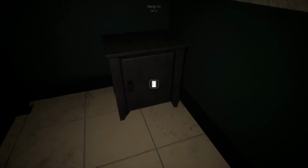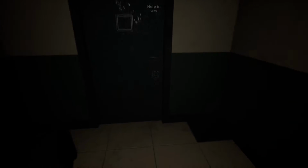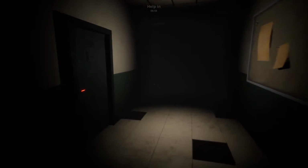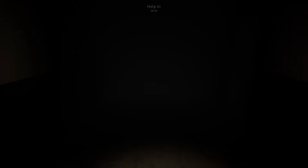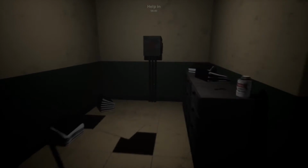All right, we are back. Yeah, turn up the brightness. Yeah, turn up the brightness a little bit so I can see. Hopefully this helps. Oh, I'm gonna go back to where I was before. Wish the lighting was a little better in this game, but at the same time, I'm not gonna complain too much. Just started.